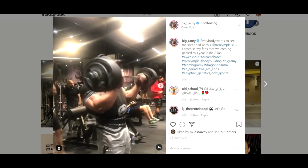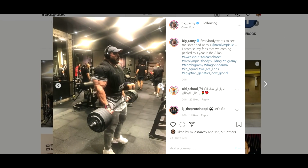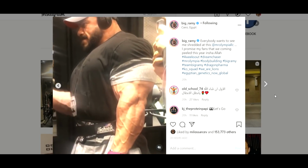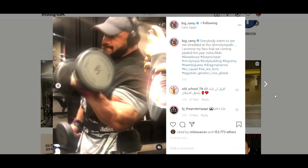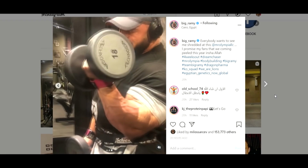The lighting seems pretty good. But take a look at the guy behind him. You're not going to look like Big Ramy if you stand underneath that lighting. It's just Big Ramy being Big Ramy. Now, it's all about whether he's going to bring the conditioning, the stage conditioning. The deep cuts that he's lacking in the legs, in the lower back. That's something we need to wait and see.